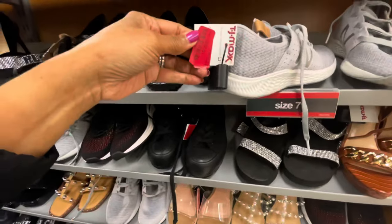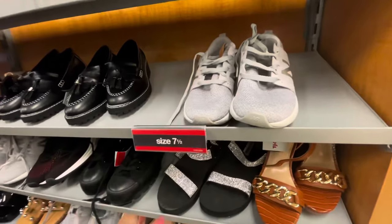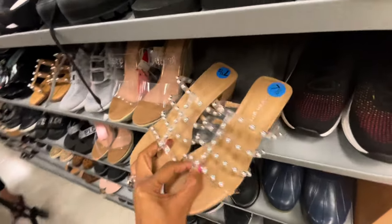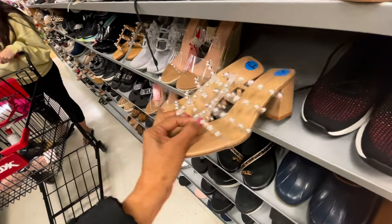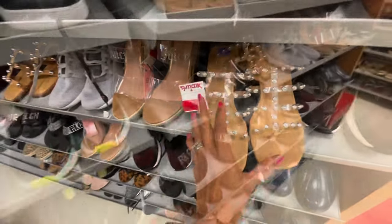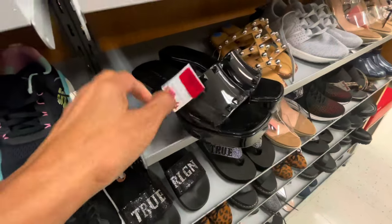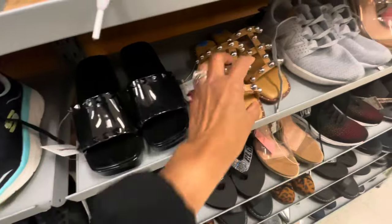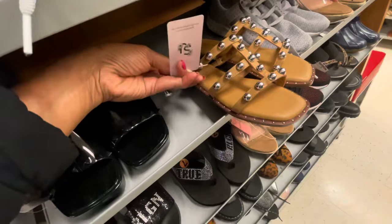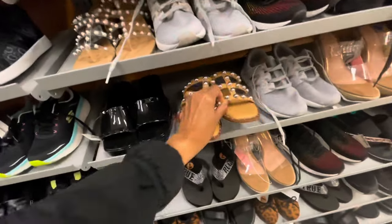These are Oaks on clearance, $32. New Balance, pretty gray. Oh, I like these too. They have pearls. Madden Girl. What's the price for these? $24. Madden Girl. These are on clearance, $20. These are Sincerely Jewels. Are these on clearance? Yes, $20.